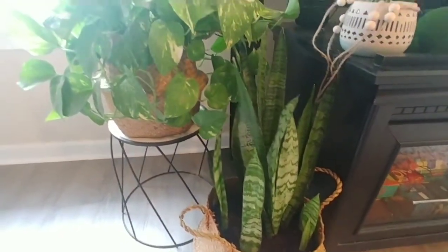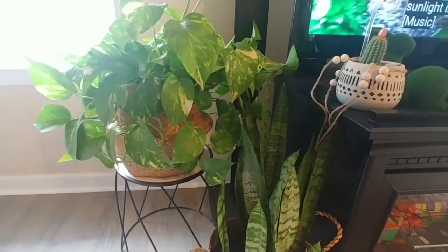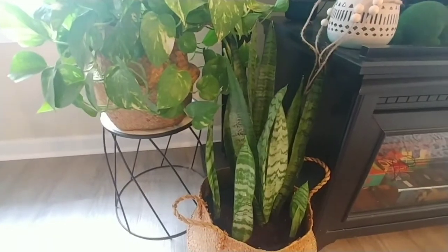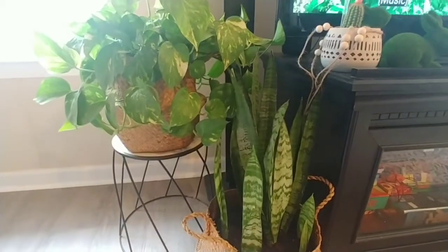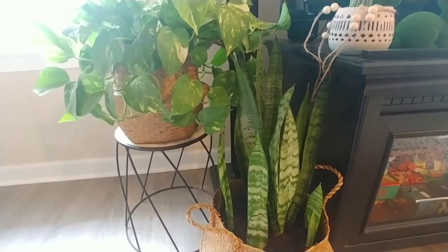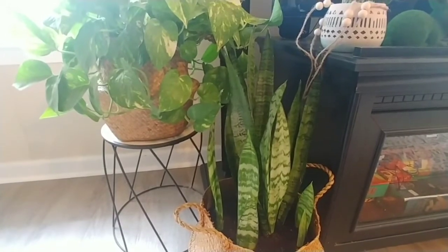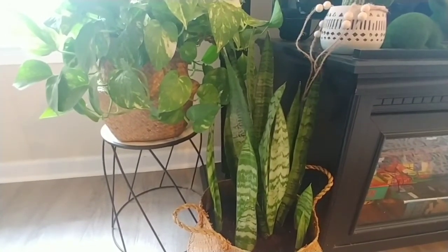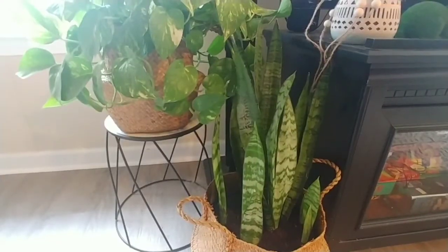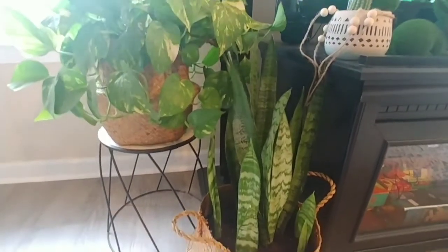But that's what they are looking like, you guys. I am so happy with how they're growing, and they're just so beautiful, and I cannot wait to grow my indoor plant collection. I already have 2 plants, actually maybe 3 plants, that I have in mind that I would love to get once I find them. I have not found them yet, so they're definitely on my wish list. So that's what they're looking like, you guys.